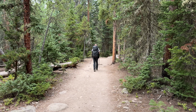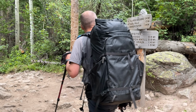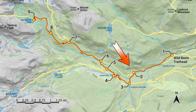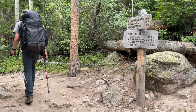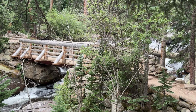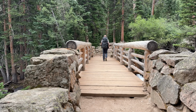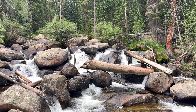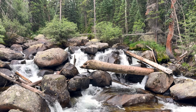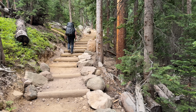Just over a mile, we reach our first intersection. While you can turn right here to get to Thunder Lake, it is a very rocky trail, and you'll miss out on some great views. So, let's continue straight ahead. We then cross over the stream, and soon we begin to climb up a new set of stairs that Rocky's trail crew just installed.